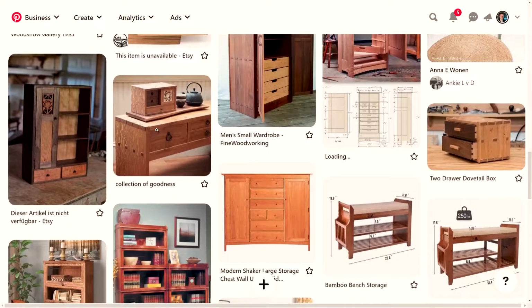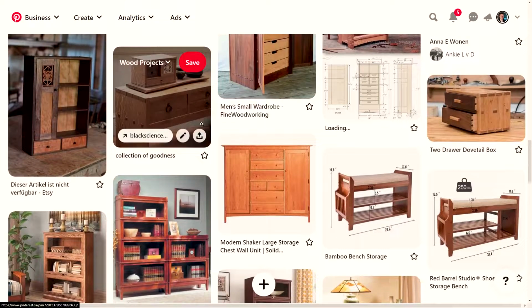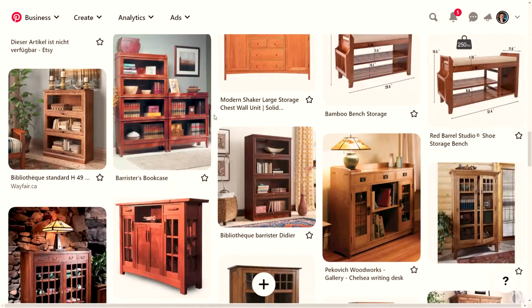Going through here, you're going to see a lot of stuff from Mike Pejkovic. He's one of my biggest inspirations when it comes to woodworking. One of the projects I actually want to plan out upcoming here is a barrister bookcase.